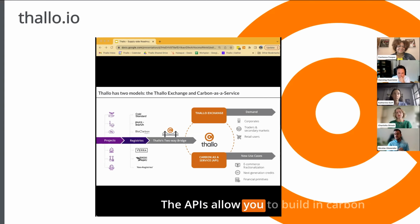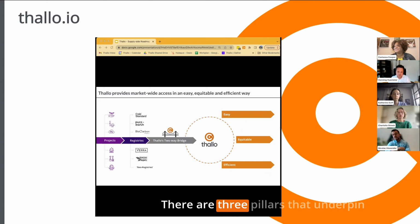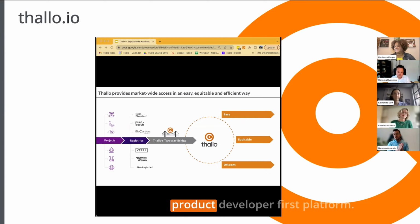The APIs allow you to build carbon credits directly into your goods and services so as to enhance your sustainability offerings. We work across a number of different registries, and we see ourselves as an enabler and a tech provider. There are three pillars that underpin what we do, but to capture them all, I would say that we are a project developer first platform.